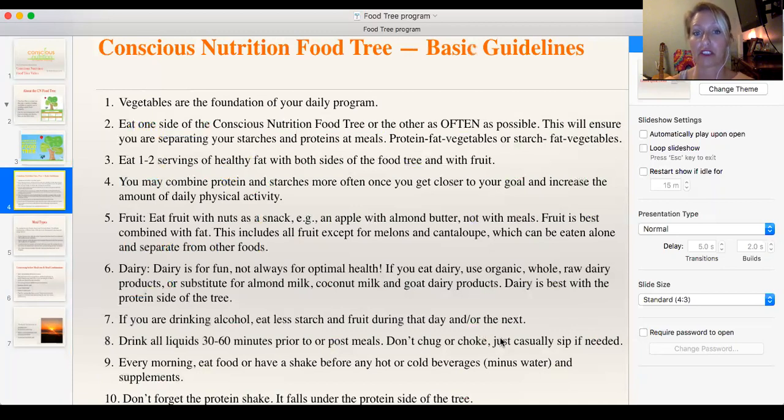And then, like I mentioned earlier, melons, cantaloupe, which can be eaten alone. Grapes, I would put in there too. Higher water, sugar content fruits.